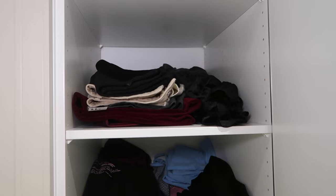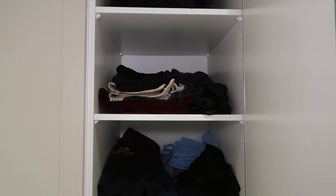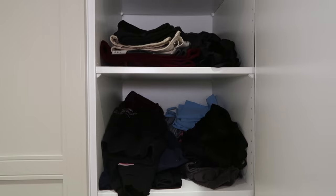Okay, this is literally the finished result. I'm gonna show you now. There we go, look at the difference. Oh my God, I can actually see in it and breathe and just know what's what now. I am bloody chuffed. Right, I think we're done. We are literally all there.